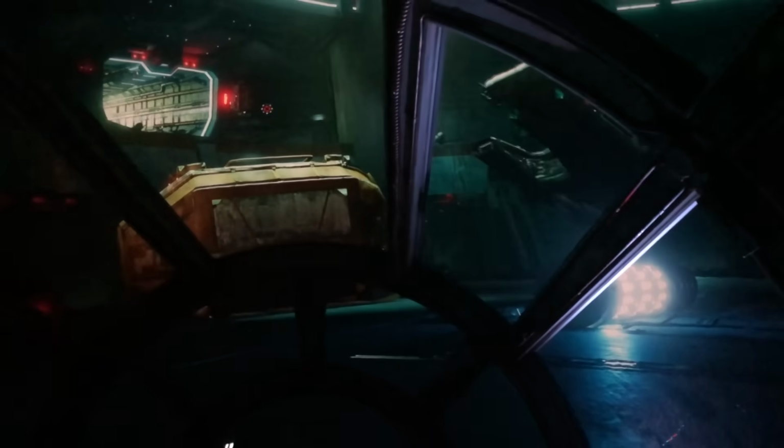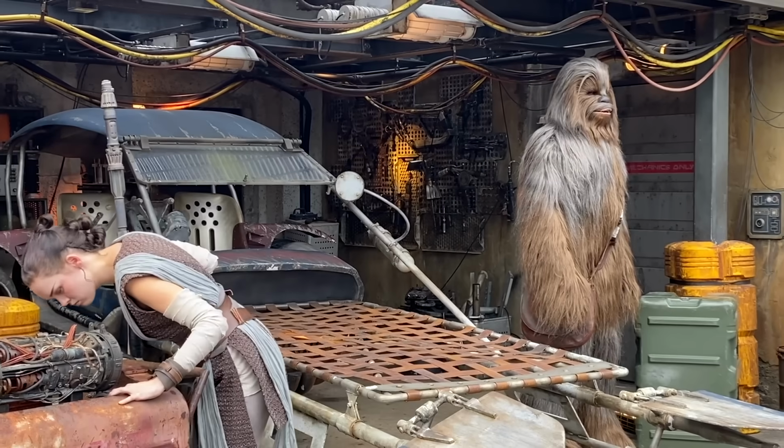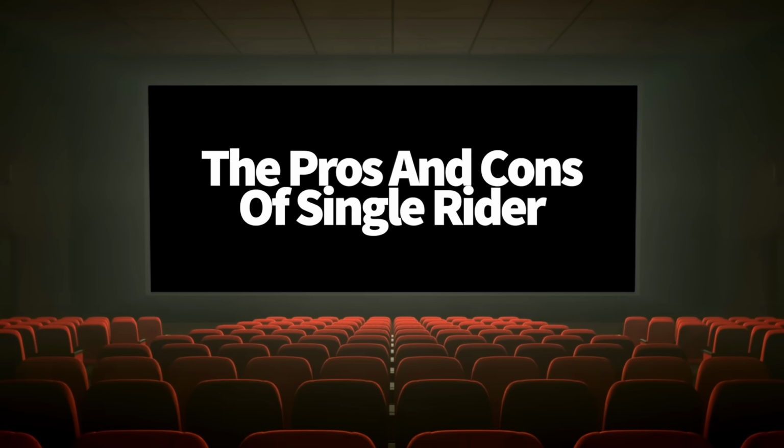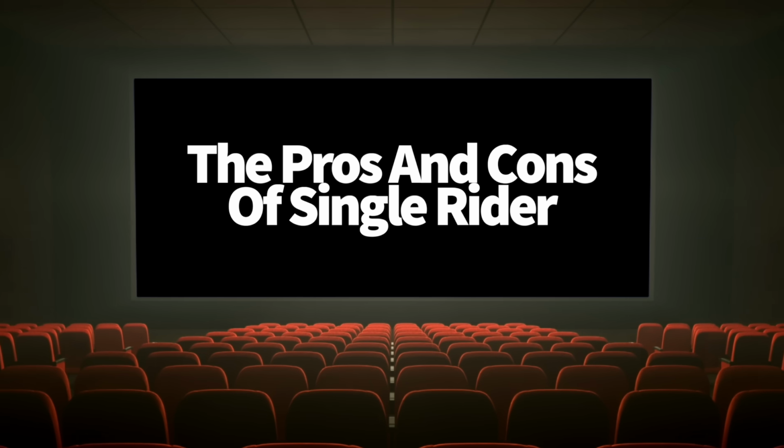The engineers and gunners sitting behind the pilots need to hit one of the white buttons on their console before hitting the orange activation button. Once cast members give the clear to launch, you'll start hearing Chewbacca yell at you throughout the entirety of the ride. Priceless.